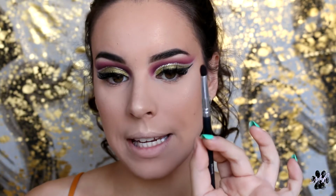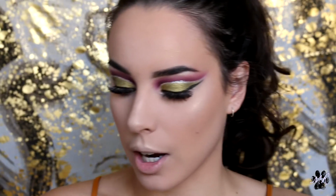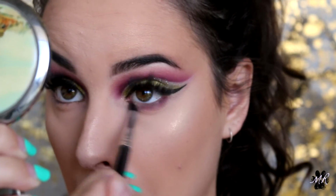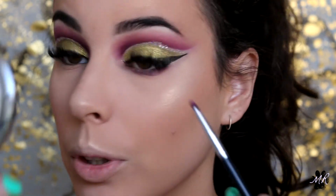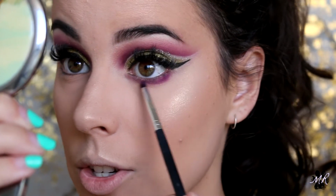Okay, so we're gonna move back onto the eyes now. So I'm going to go in with the Good Sport palette once again. I'm going to take the medium sized pencil brush and I'm just gonna go straight in with the Follow shade, which was the darker purple. And then with that little pencil brush, I'm going to go in with Sister, which was the really bright purple. And I'm just going to run that along the outer edge.